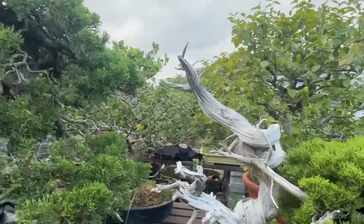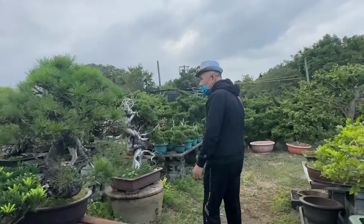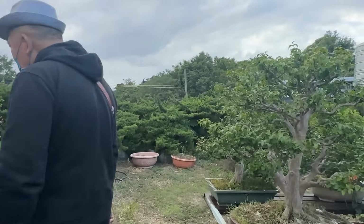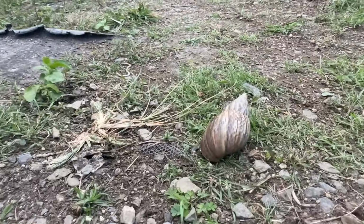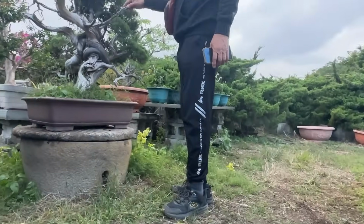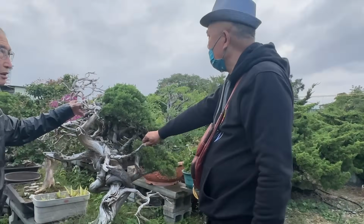You can look at this one. Wow. Turning and turning and turning. So he was saying that these... Oh my God! Yeah, there's a key. In US dollars, you're talking about what? $20,000? $40,000? This one? I think there is more.